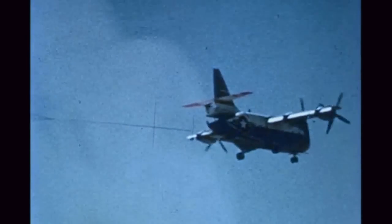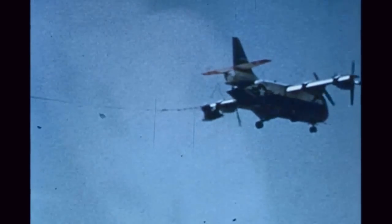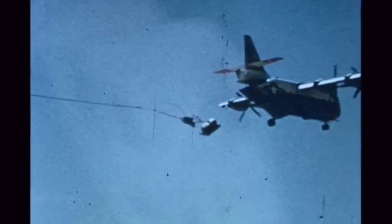This extraction drop of a 3,000-pound container was from 5,000 feet. Speed of the 142 was 125 knots. The load exited smoothly. As the load moved aft, the nose of the aircraft pitched up approximately 1 degree, but was easily corrected by the pilot.